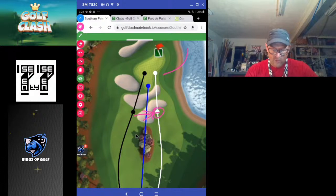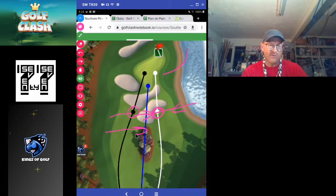So a lot of times if the wind is blowing in this direction, I will take the black line because then I'm pulling out here into the clear. If the wind's blowing this direction, then I will take the white line because then I can pull over here to the clear. And so I kind of work this hole when I'm in one-on-one based off of which way the wind's blowing. But in tournaments, we can bring the right stuff.